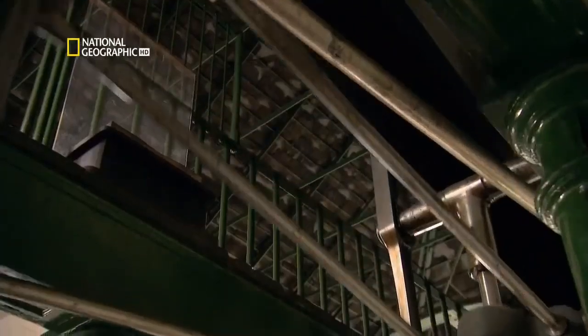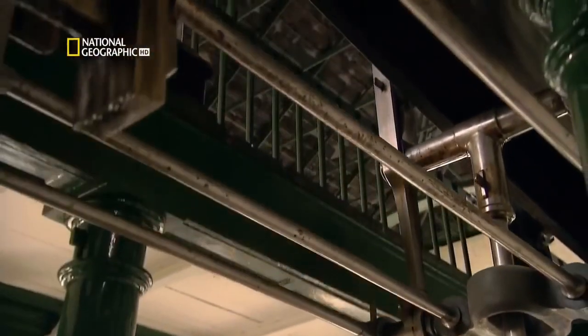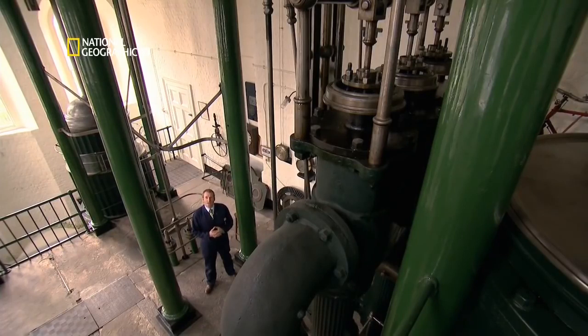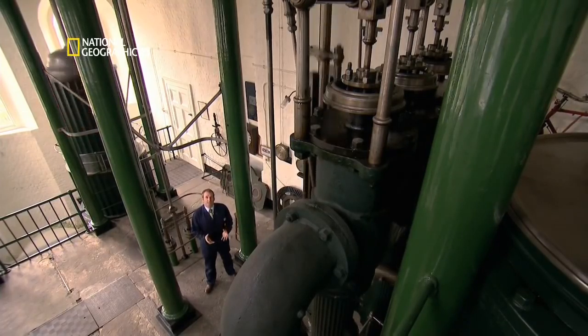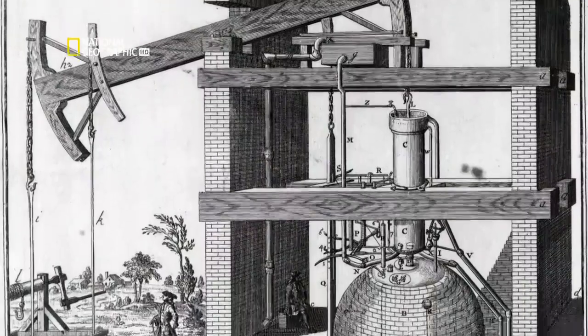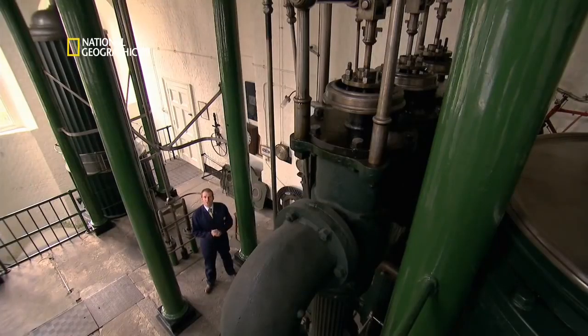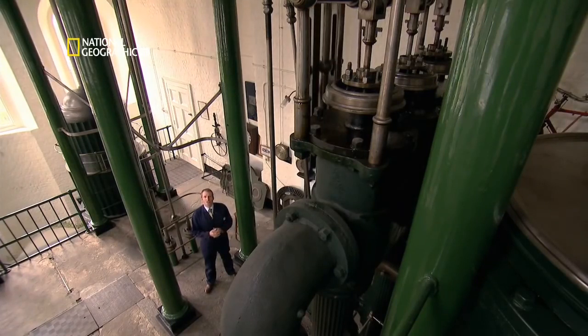But there's one thing you might just have noticed about this engine. It's huge. That's because James Watt believed the only way to power his engine was with low-pressure steam. His steam was generated by massive kettle-like boilers such as this one, made of a patchwork of iron riveted together then bricked over. The boilers provided steam at around 2 to 3 pounds per square inch, which is about 7 times less than a typical central heating boiler. With the materials and metalwork available at the time, Watt considered the use of high-pressure steam to be extremely dangerous.